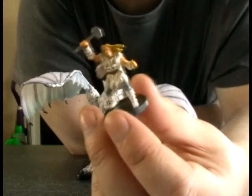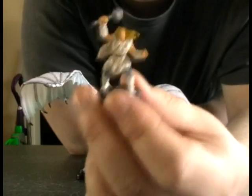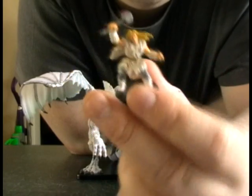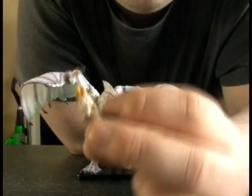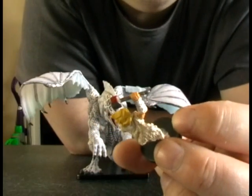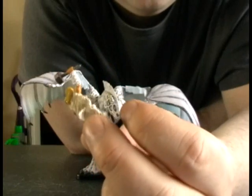Never did like Wolfgar as a character in the Crystal Shard. I always thought it was a whiny emo barbarian, which is quite possibly the worst combination you could think of. And the model doesn't really do it for me. Well, the fur's done quite well. Fur's always notoriously hard to do, any painter will tell you. It's one of those tricks you have to learn. It's not something that's really easy to teach.